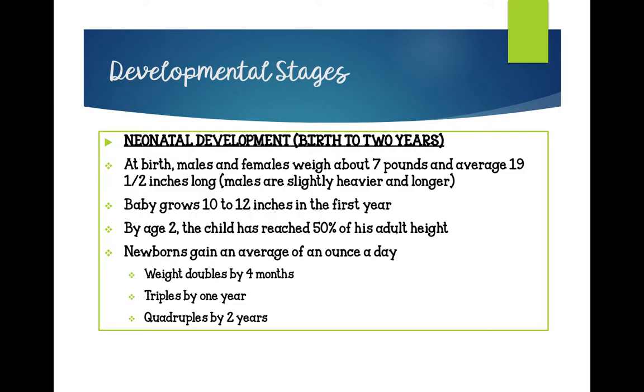Newborns grow so much. A newborn will gain an average of an ounce a day. The weight doubles by 4 months, triples by 1 year, and quadruples by 2 years.